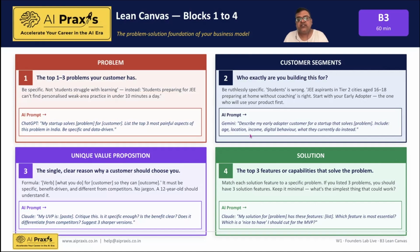So instead of writing students, write something like, class 11 or 12 science students, maybe in tier 2 Indian cities preparing for JEE, using YouTube for study. Be that precise, right? And when you're being precise, it's not an assumption that you're taking. You should go and validate whether this is happening for them or not, right? So notice how much clearer that actually becomes.